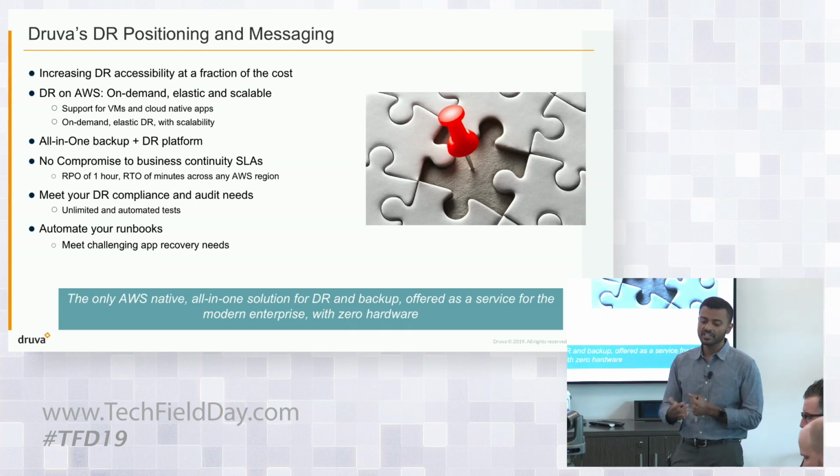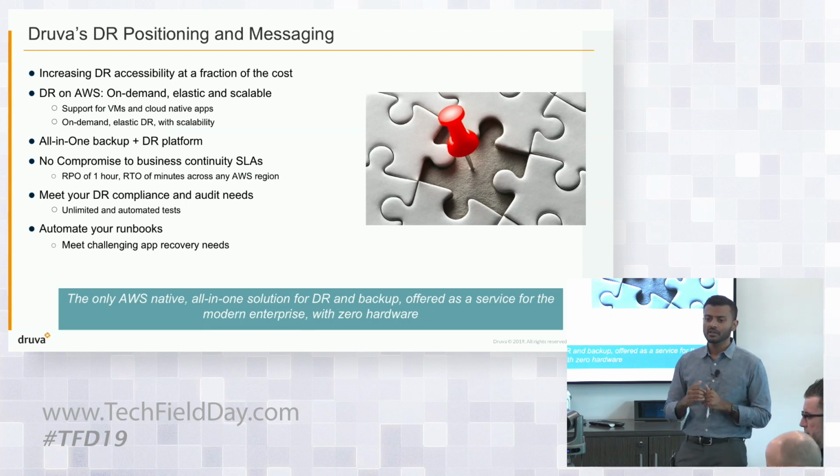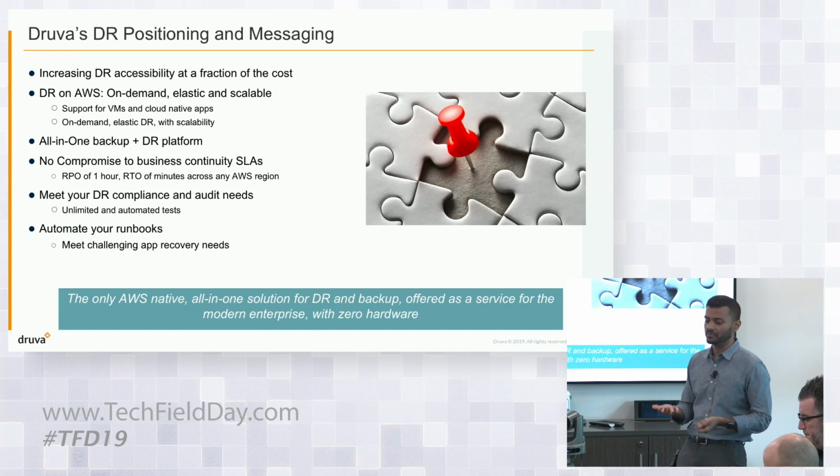So what does that mean, right? Traditionally, you will have a lot of tier 1 workloads or Oracle workloads or mission critical workloads that are being DR'd. And then a lot of tier 2 workloads and beyond not being set for disaster recovery by a lot of admins because the cost of doing that does not match the actual workload.